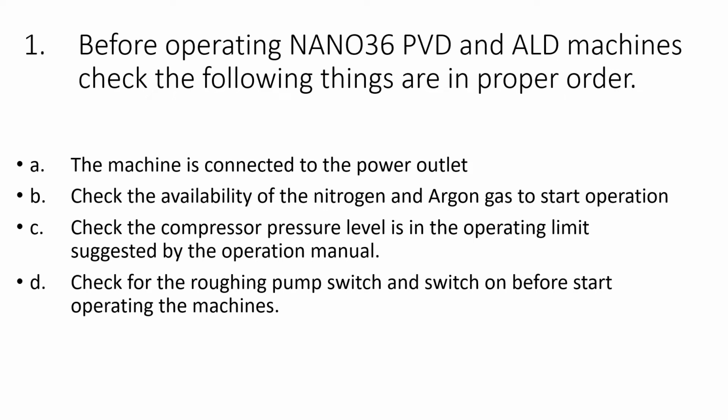Number one, before operating Nano 36 PVD and ALD machines, check the following things are in proper order. A, the machine is connected to the power outlet. B, check the availability of the nitrogen and argon gas to start operation. C, check the compressor pressure level is in the operating limit suggested by the operation manual. D, check for the roughing pump switch and switch on before starting the operation.